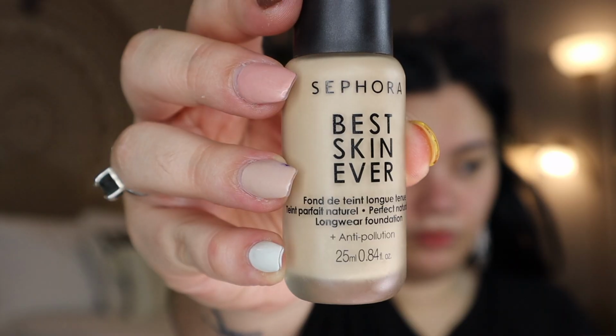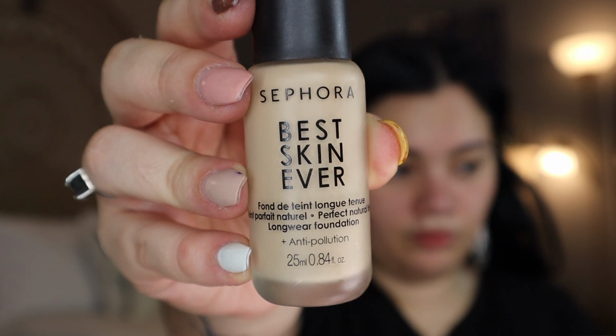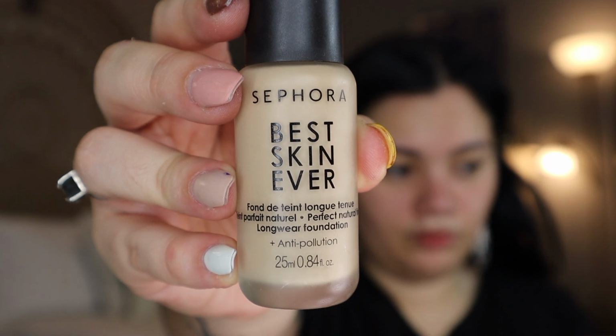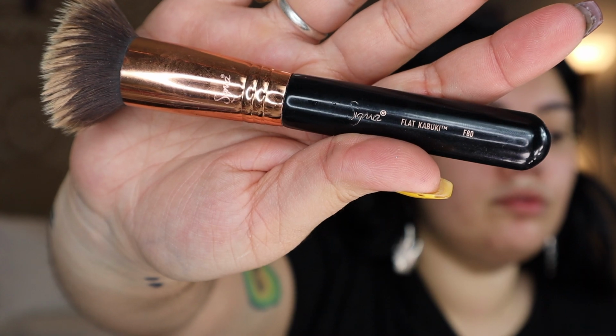Now we can go on to foundation. So for foundation today, I'm using my Sephora Best Skin Ever, and it's a perfect natural finish and long wear foundation. I'm in the shade 17.5N. And to apply that, I'm using my Sigma Flat Kabuki F80 brush. I'm gonna put a couple pumps onto the brush and onto my face evenly and just start blending that all out. I love this foundation for like an everyday wear. It's really lightweight and it lasts pretty well, like if I set it well with a setting spray and some translucent powder.